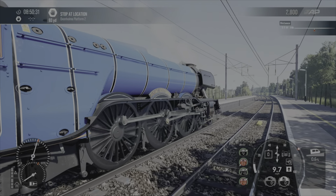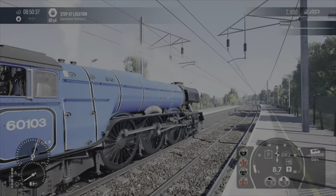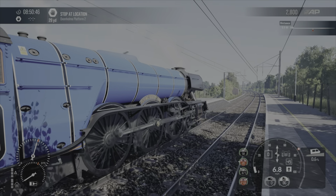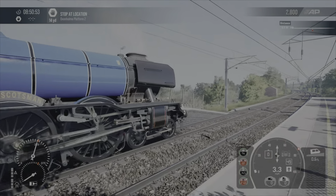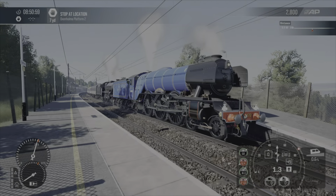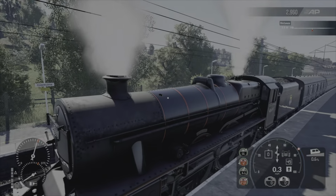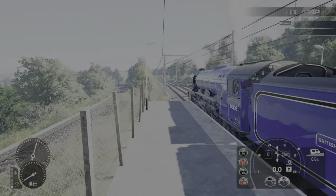Those Dry fields move like that. Elegant. LMS knew what they were doing. There we go. First part of... Where are we going backwards? Thank you. So that is Preston to Oxenholme.